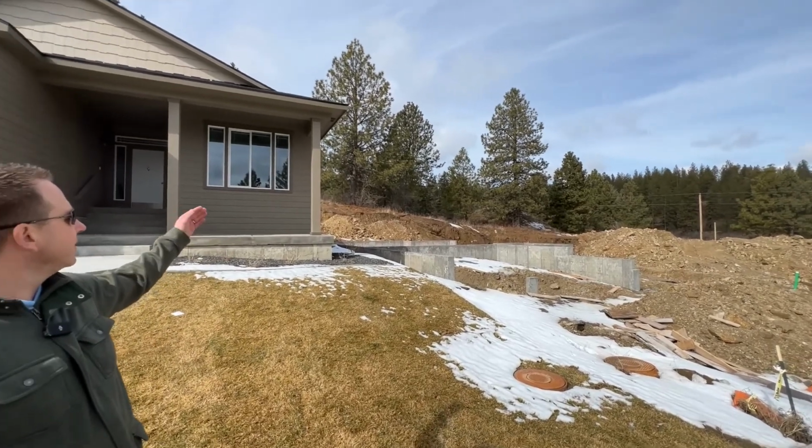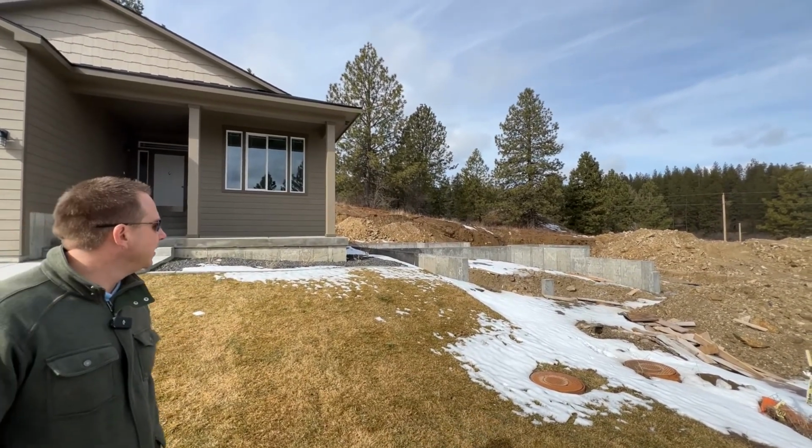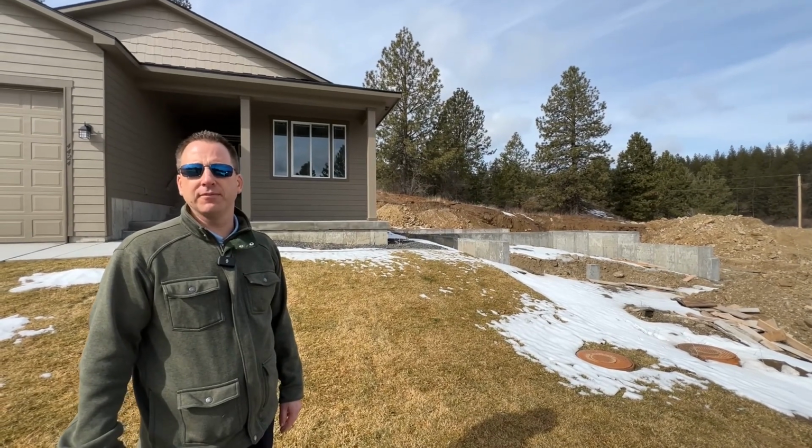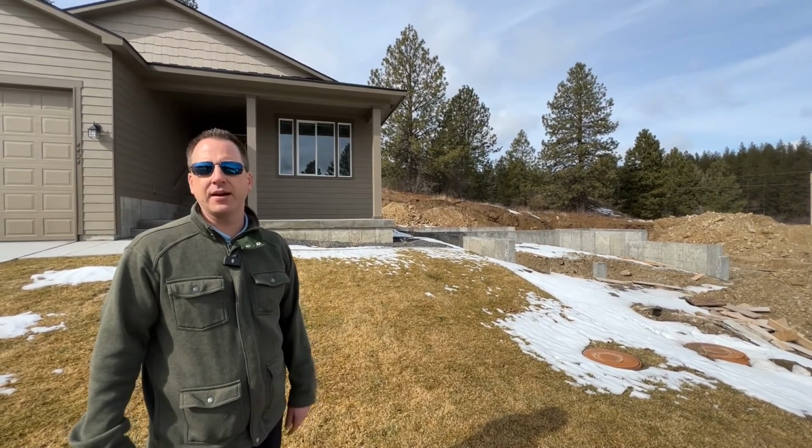That one looks like it's got a side daylight entry over there possibly. But again, a nice little spot if you're looking for new construction. We're gonna head to the next house.